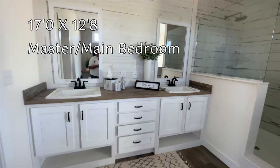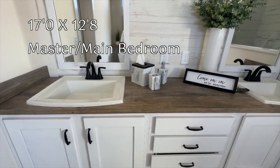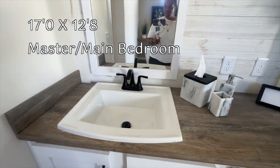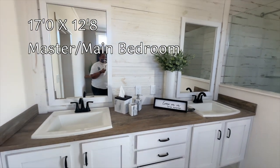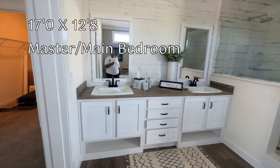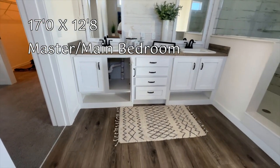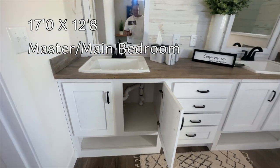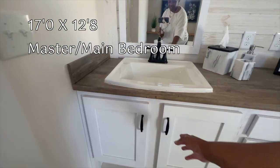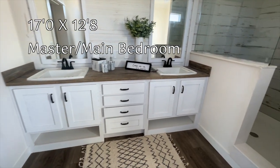Really lovely. You've got your double sinks here. Love all the cabinets and drawer space. Love it. Natural wood countertops. Love these nice porcelain rectangular sinks. Really beautiful. Absolutely love it. So those are your double sinks right there. As you can see, you've got cabinets, shelves, and open shelving. Cabinets, drawers, and open shelf. Oh, it is soft close. My bad. Did y'all see that? It is soft close. Okay, very nice. So that's your double sinks.